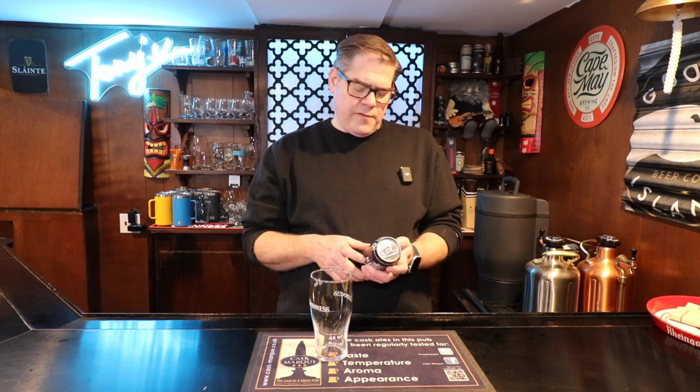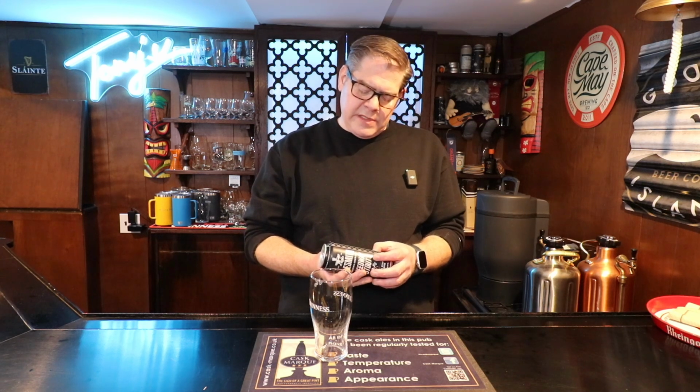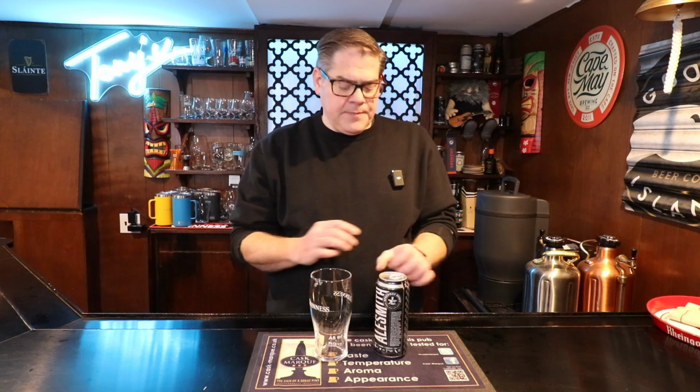It's a California company, and I've had some of their stuff before. So this is proudly brewed and canned in San Diego. I'm a fan of San Diego. I like the city. Let's crack this open and let's check it out. Now, again, it is a 12%er.